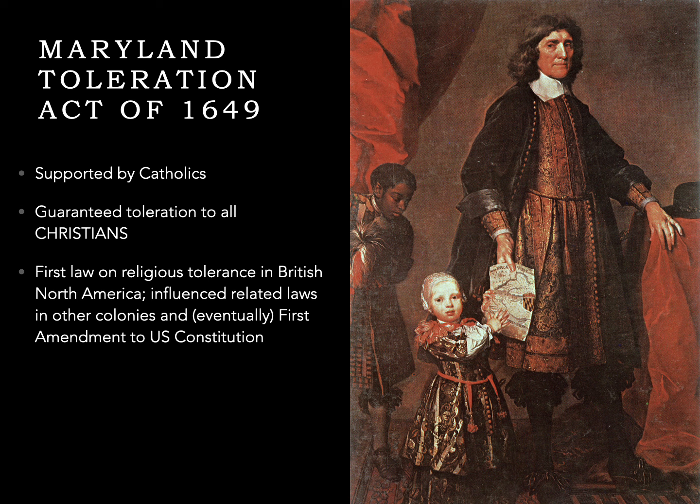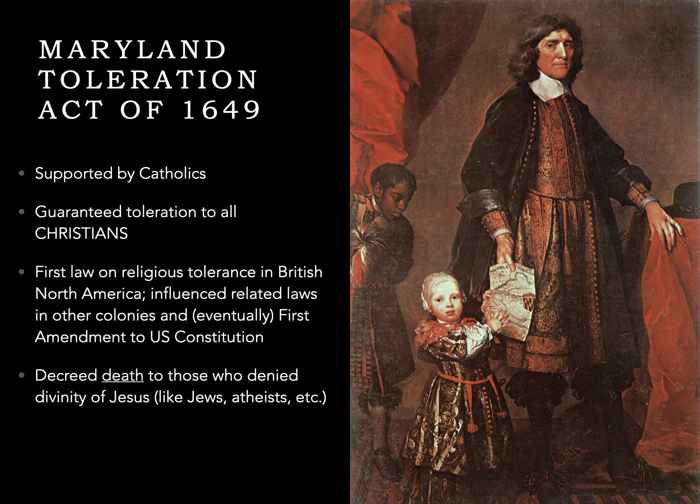One of many issues with the Maryland Toleration Act of 1649 is it decreed death to those who denied the divinity of Jesus. So Jews, atheists, etc., non-Christians, if you deny the divinity of Jesus Christ, you can be executed in Maryland. Well, that's not exactly religiously tolerant, is it?